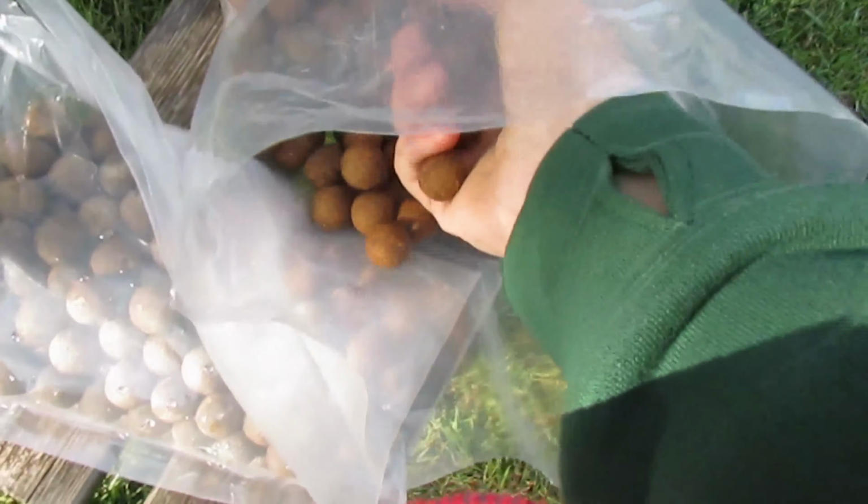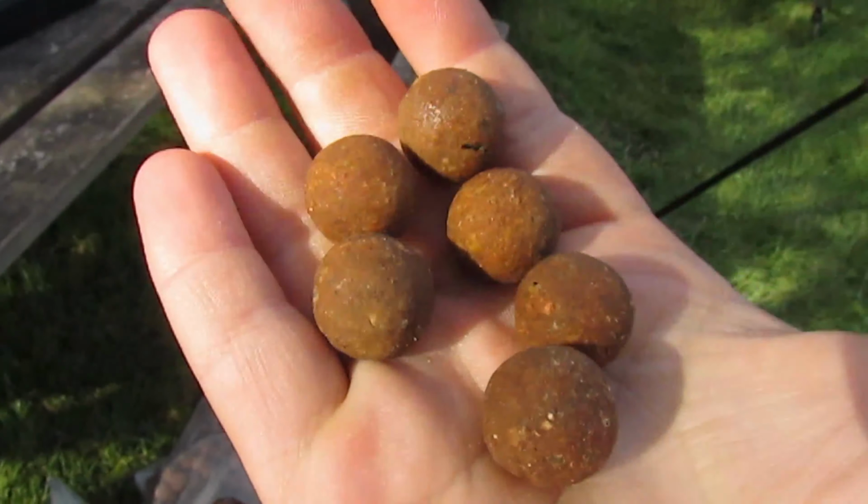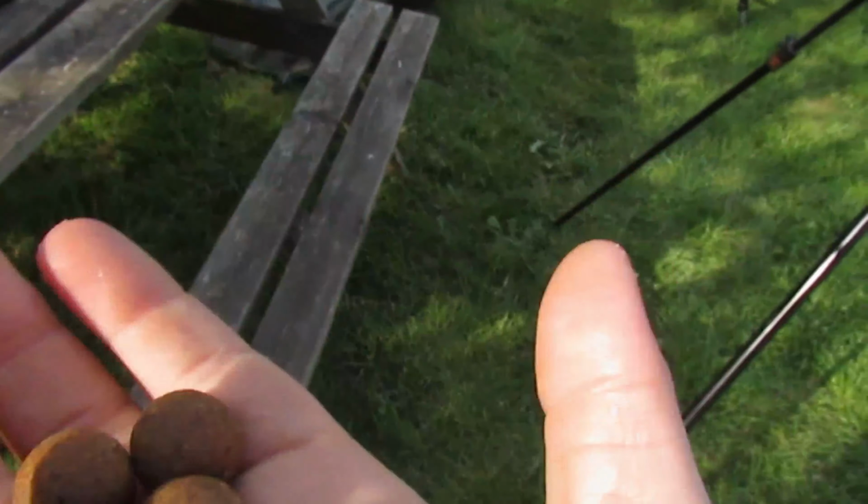And what we've been doing, like the video I did when we went to Brigoy, is we've been putting PVA bags out and just putting some boilies around the hook bait with a cast ball or frying stick, just to make sure that there's some bait around the hook bait to attract the fish.